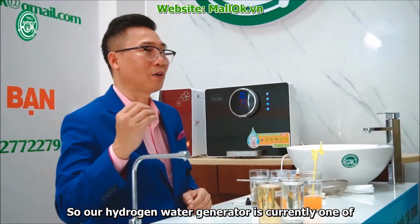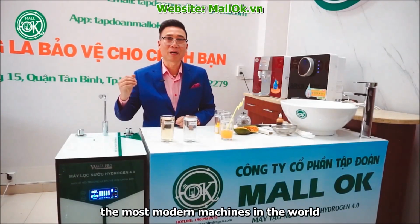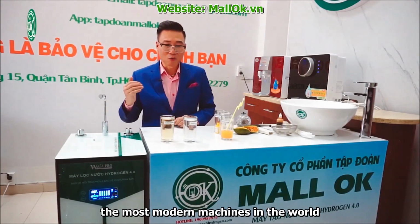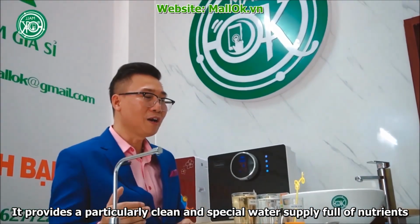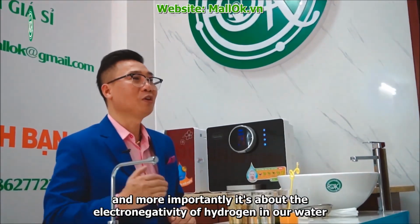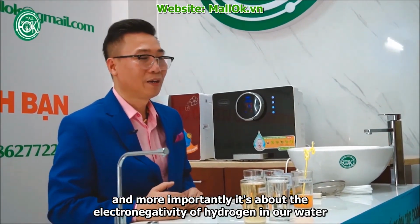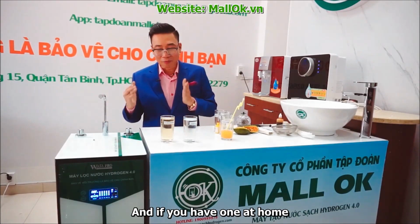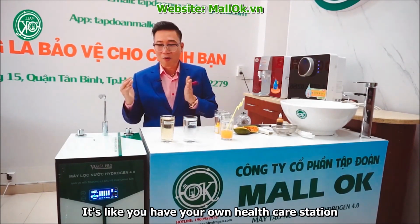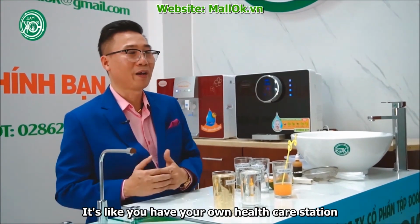Our hydrogen water generator is currently one of the most modern machines in the world. It provides a particularly clean and special water supply full of nutrients. And more importantly, it's about the electronegativity of hydrogen in our water. And if you have one at home, it's like you have your own healthcare station.